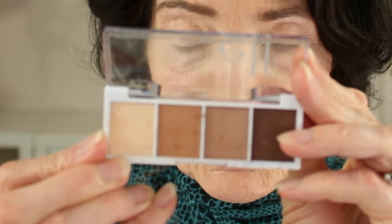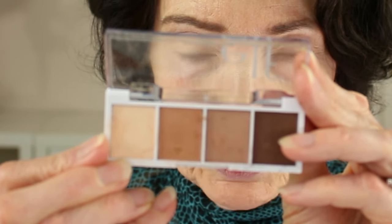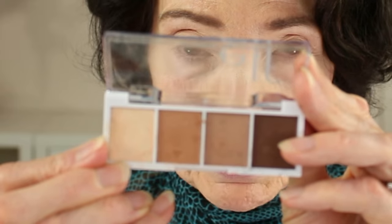I like to start off with the very lightest shade all over my lids. And just a touch under the arch of my brows to help lift my eyes. And a little bit on the inner corner as well. And then I like to take the two colors in the middle and combine those for my crease area and the outer part of my lid.